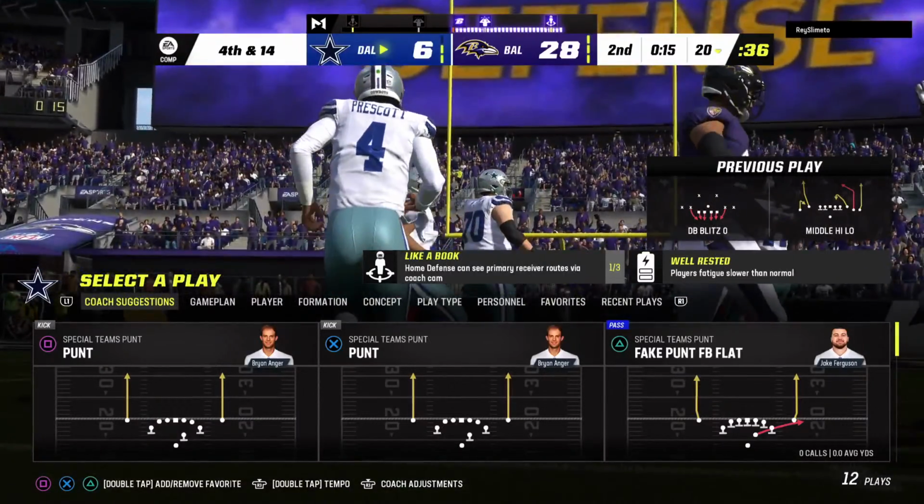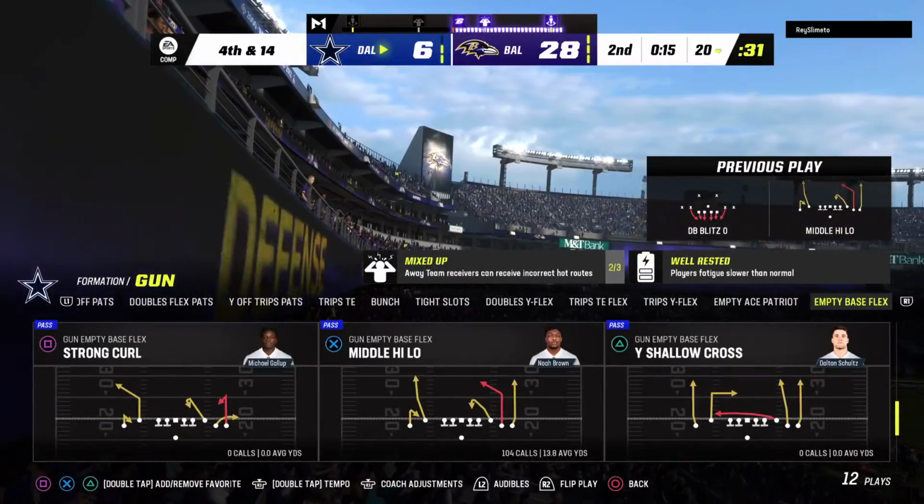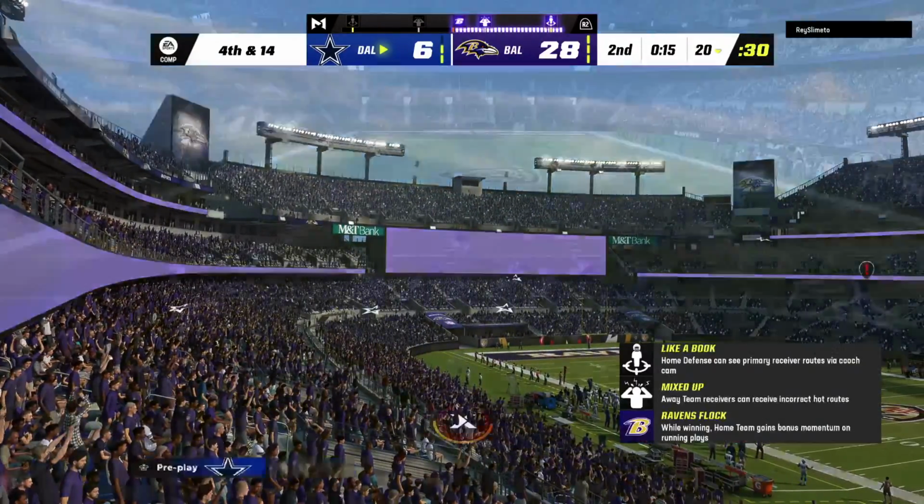We've seen this offense do some unconventional things thus far, but they couldn't go for it on 4th down here, could they? Could someone patch us into the head coach's headset? Punt the ball.